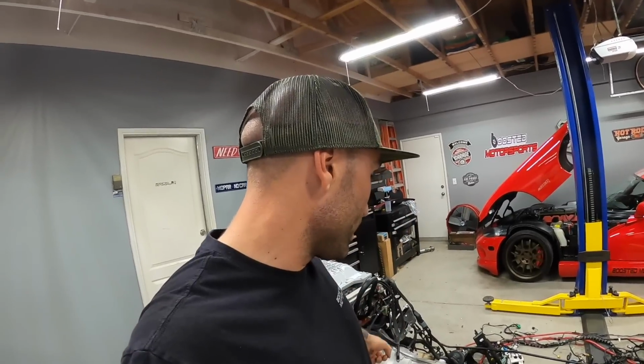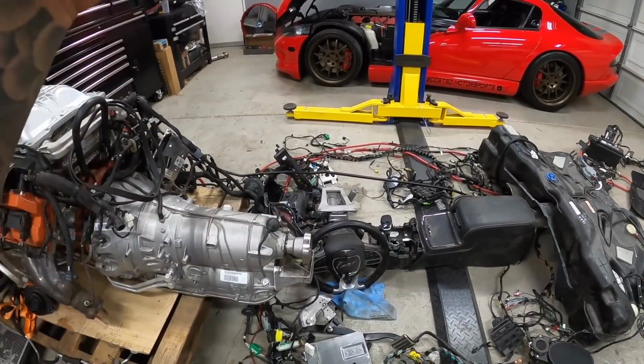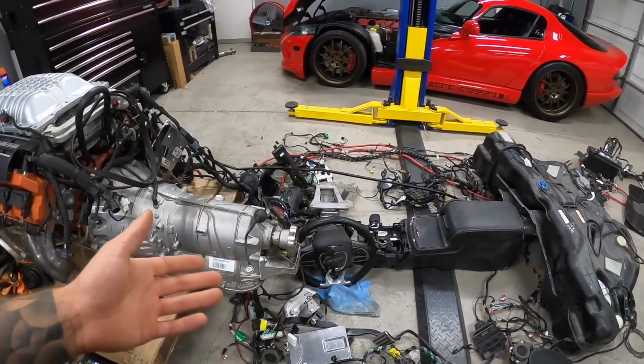So if you're gonna run the 8-speed automatic on Mopar PCM, you have to go this route at the moment until some new technology comes along or somebody cracks the code on this. This is the way that is the easiest to go.